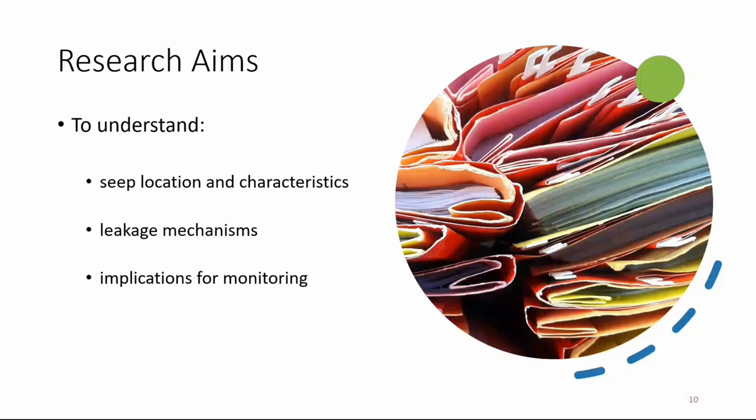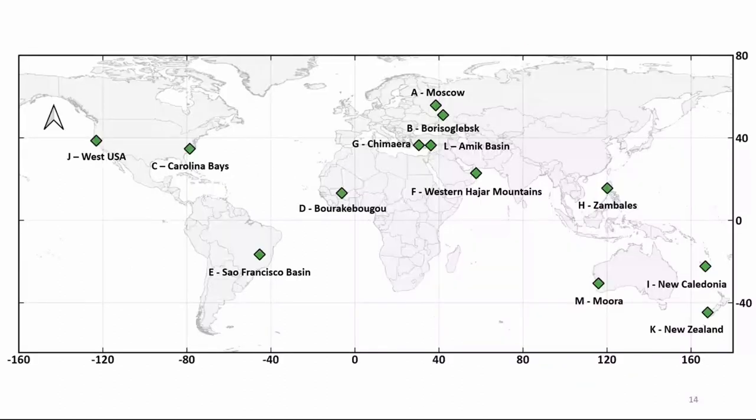So we'll move into some of the real data now. Where are hydrogen seeps found? This is a small sample of some of what is probably between 300 and 400 hydrogen seeps across the world. This sample involves 13 clusters across the globe and 60 seeps in total. And the reason we've chosen these 60 seeps is because we feel that they are the ones most analogous to a leak from an engineered hydrogen storage site.